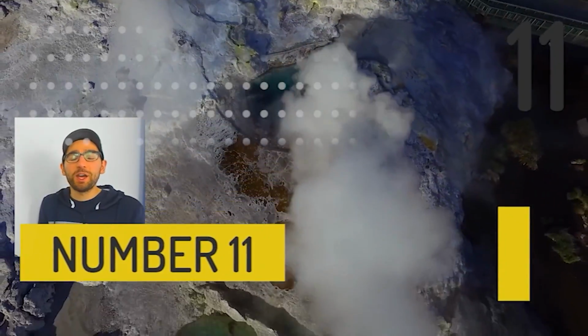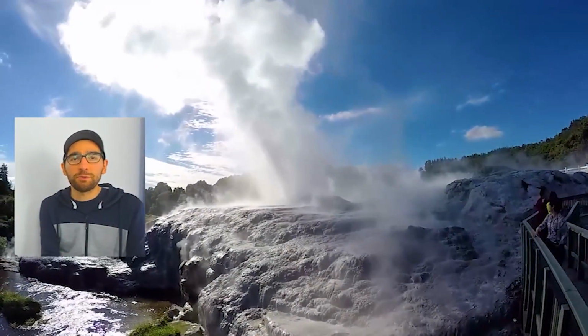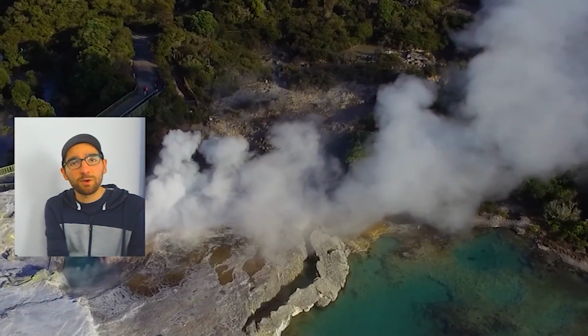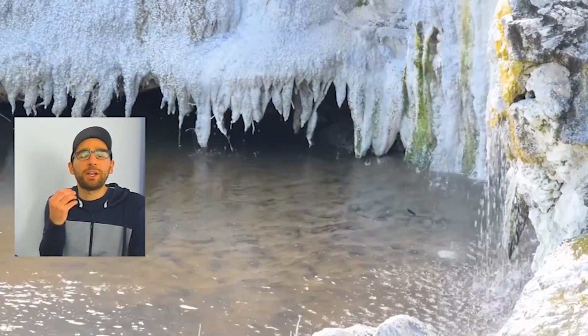At number 11, we have seen the geysers, the bubbling mud, and all the other geothermal wonders of New Zealand in the town of Rotorua. There are so many different parks like Orakei Korako, Waimangu Volcanic Valley, and Te Puia that you can visit to check out the geothermal activities of the area. Pick one of them and enjoy.